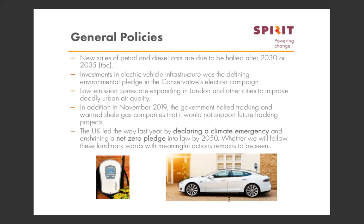The good news is that the government have at least halted fracking. So we're not expecting any more shale gas projects in the UK, which personally I think is fantastic news. And we declared a climate emergency. We're trying to go net zero by 2050. I think we'll just have to wait and see if that actually results in actions, because the amount of effort to achieve net zero by 2050 is a mammoth task. It is absolutely huge. And from what we're seeing at the moment, it's completely unattainable.